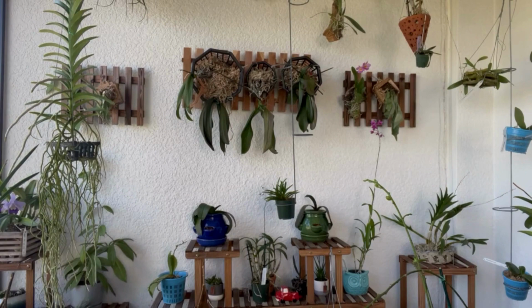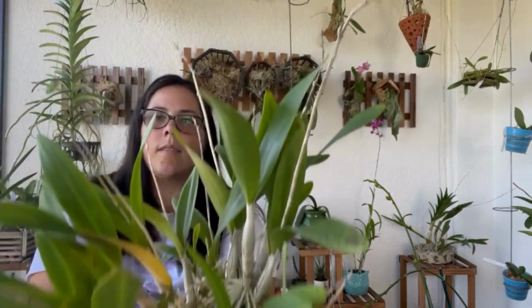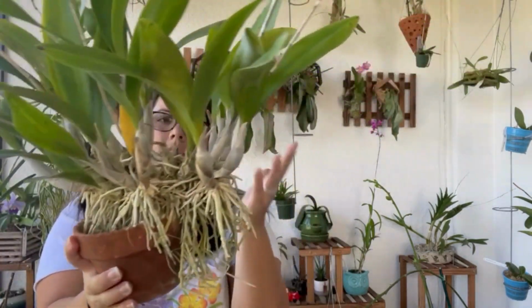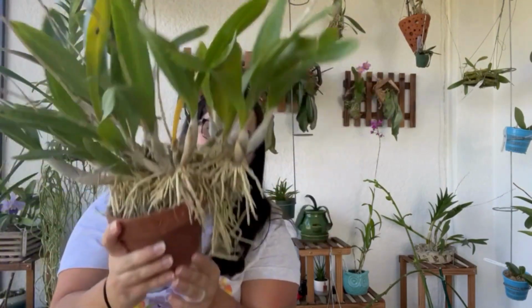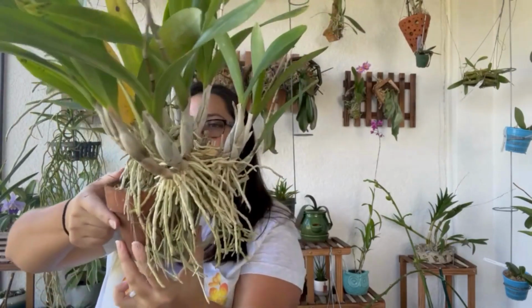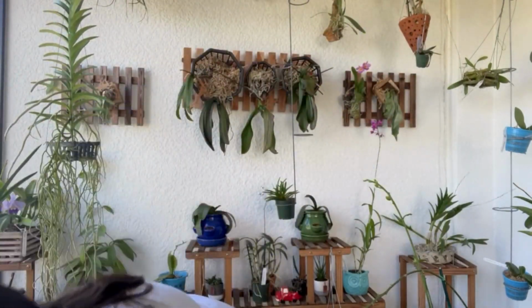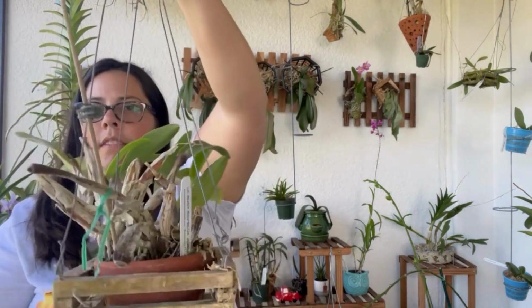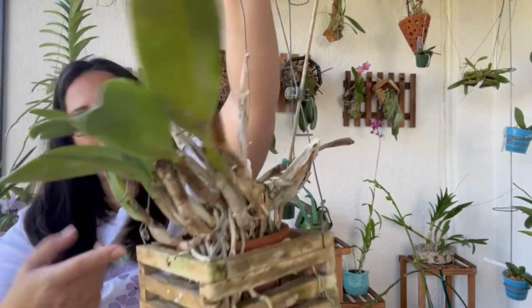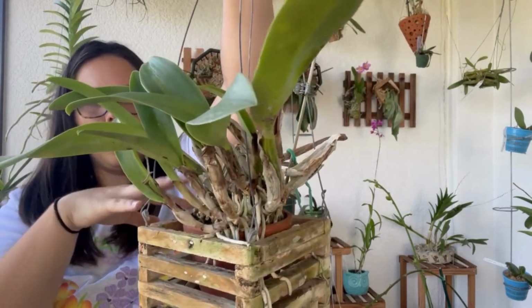Okay, and then I have this pretty big one. It has some spikes budding, and again, it just needs cleaned up. Some TLC. I don't have an ID on this one. It might be buried in the pot somewhere. But we got new growth. It's still doing pretty well. And then this one, the back half has died, but the front's still good. So we'll be chopping off the back and then just put it back in the basket with a little bit of different medium.